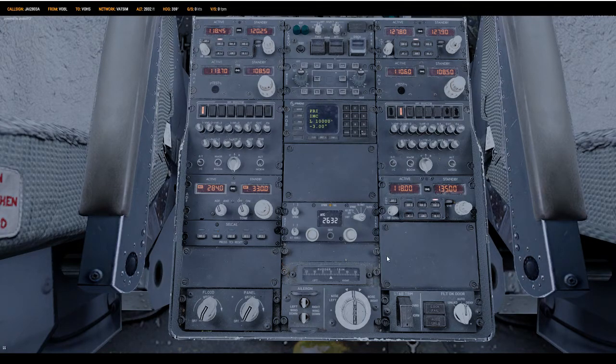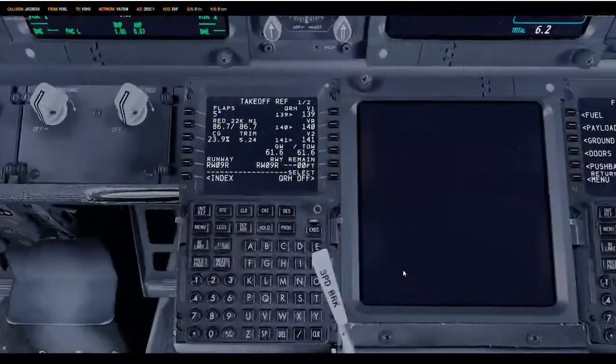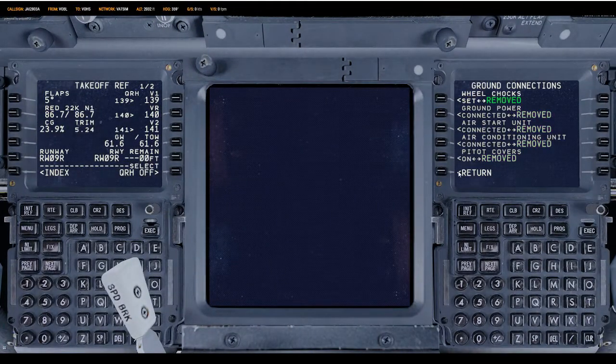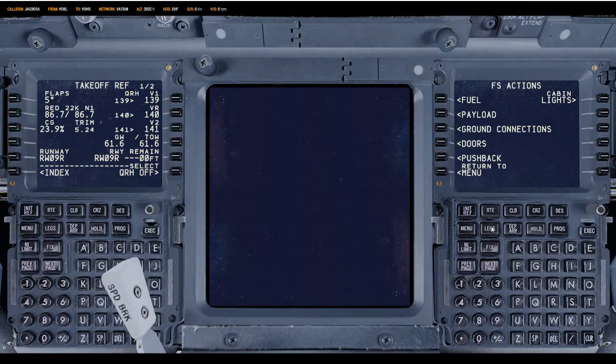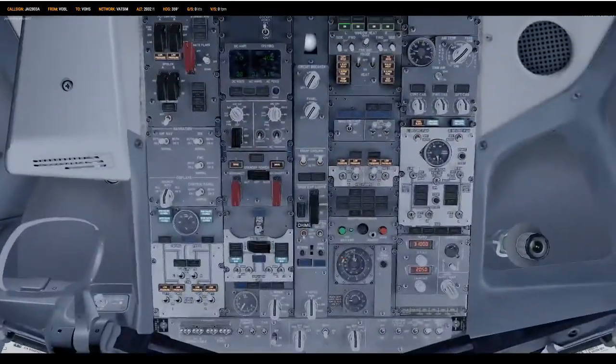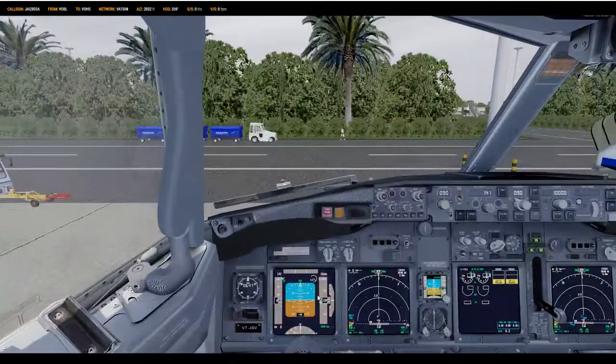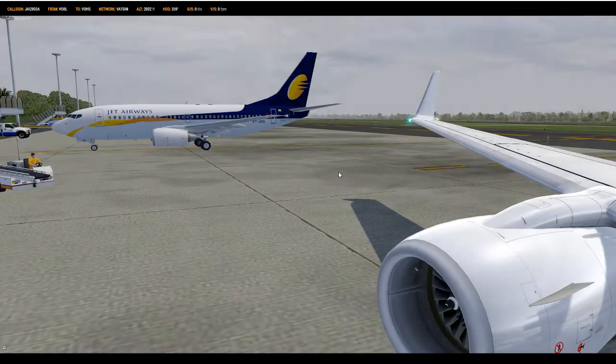Tower, SpiceJet 156 on final runway 09 right. SpiceJet 156, Shamshabad Tower, Namaskar, continue approach runway 09 right, wind 120 at 4 knots. Continue approach runway 09 right. Pressure 156. I try to contact departure 120 decimal next. Bye-bye.